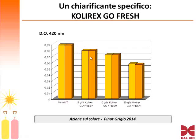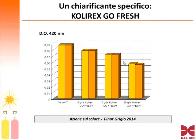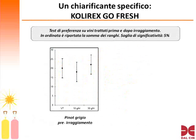This is the effect that it has onto color at different concentrations. Larger fining agent concentrations will affect the color much more, but will also help us prevent color browning. And then, finally, one last test. We tried to taste the wines treated before irradiation, irradiating them always with an instrument, with a tool that made it possible to completely degrade riboflavin after irradiation.